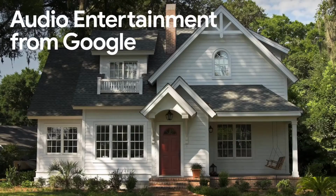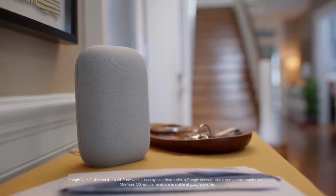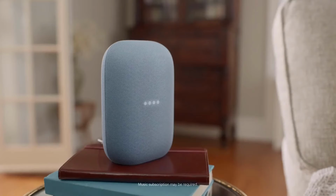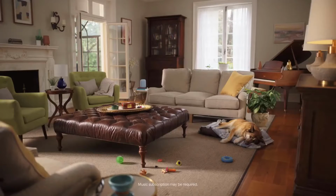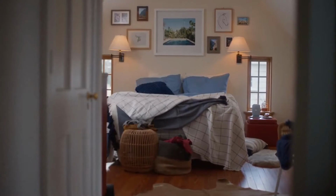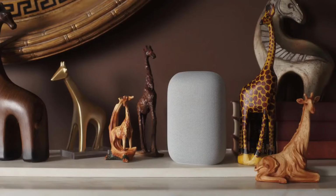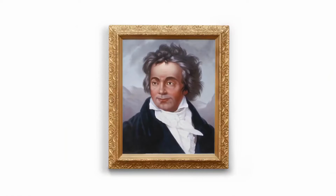Let's talk about audio entertainment from Google. This is Nest Audio. It's a smart speaker that's all about sound. Hey Google, play my classical playlist. It works in big rooms, kitchen rooms, rooms you're not in. Hey Google, turn it up. Or whatever room this is. Beethoven. Just the way Beethoven intended.